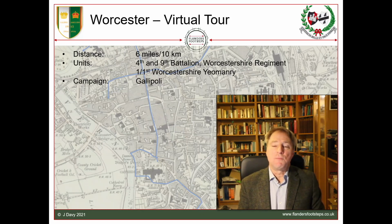Some battalions suffered more than others. The 4th Worcesters, for example, spent longer in the line. They were there on the terrible landing at Helles, and they stayed there for a long time. So they lost their entire battalion strength of 800 men several times over during the campaign. Not all due to enemy action, but a lot of them through disease and illness caused just by the sheer conditions of where they were living.